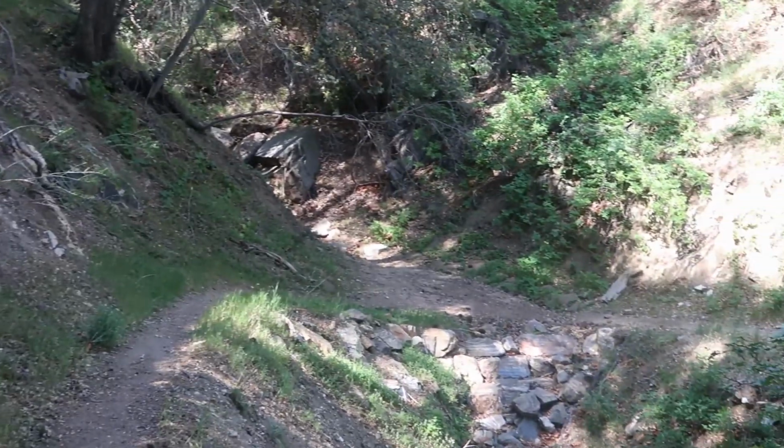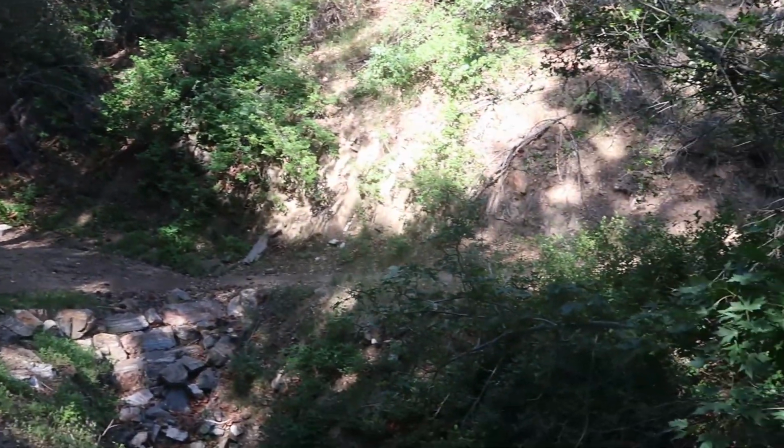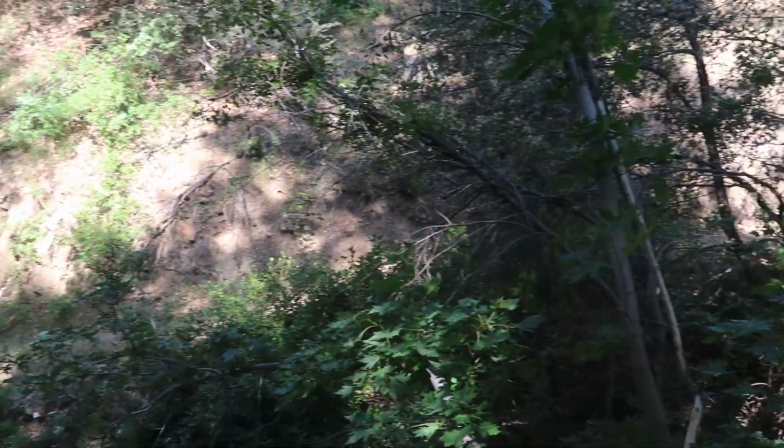Even in the desert, we come across little areas like this where there's trees and green stuff and shade.